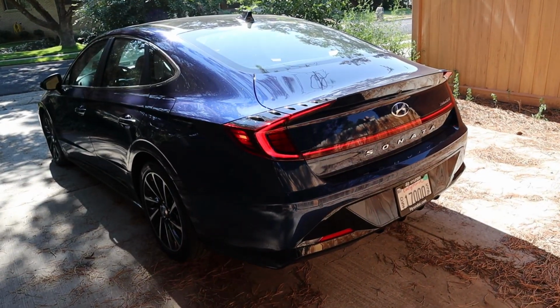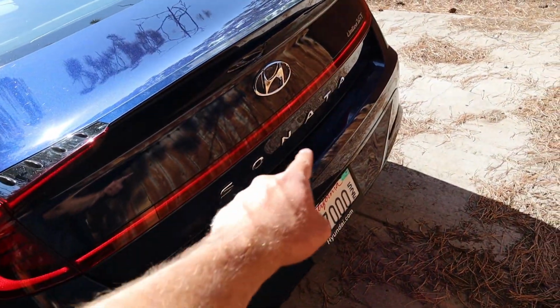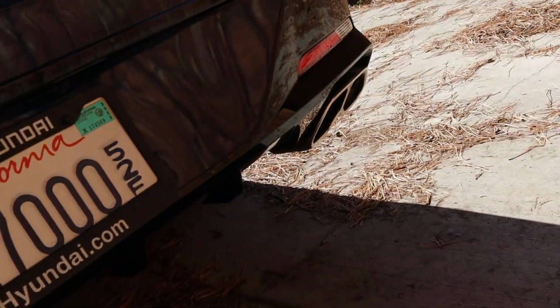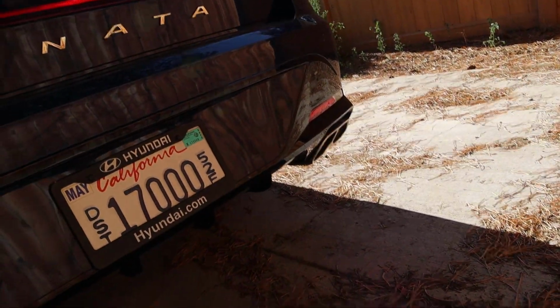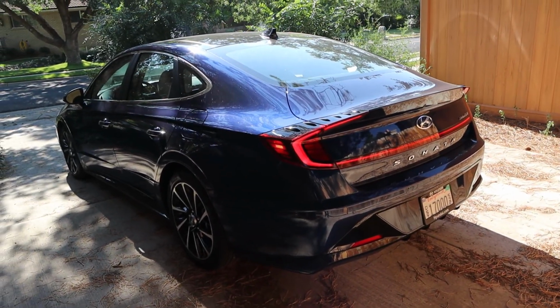Now finishing things up here in the very rear, I think this is pretty cool here at the top, and then you've got the gigantic light bar, Sonata logo just down below, more parking sensors, and then we've got the exhaust tips poking out that side right there. And yeah, that's pretty much everything for the back.